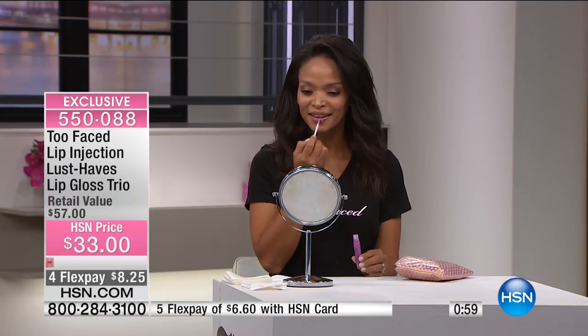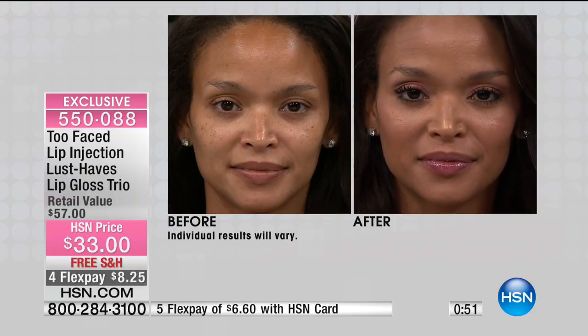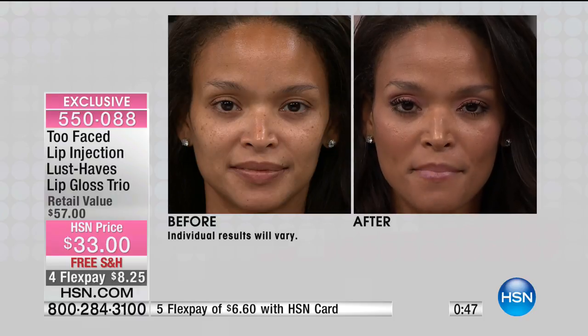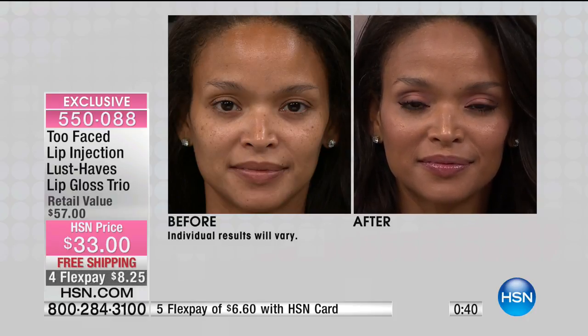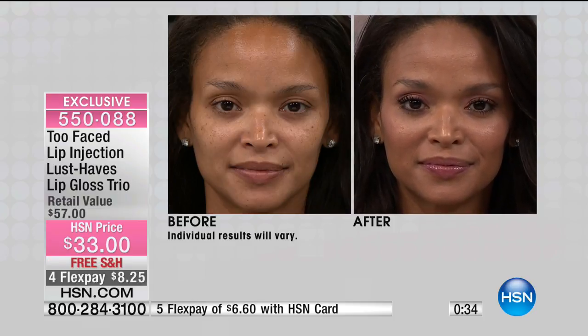It just glides on. You're going to feel it. Think about this. You put a gloss on every day, or you put lipstick on. This is just a little swipe of color. It's the same principle as our original lip injection, which, as Amy mentioned, put us on the map so many years ago. Now we've infused a little color into it for you, and we're taking all the guesswork out of it. Just a little swipe of color. You're plumping your lips automatically. You put this on, 20% plumper lips.